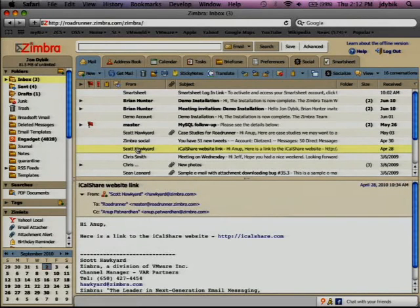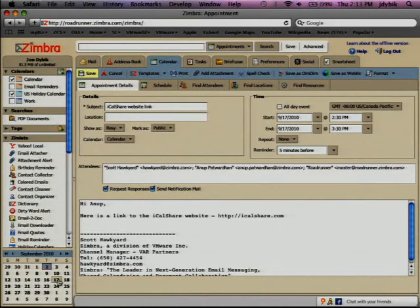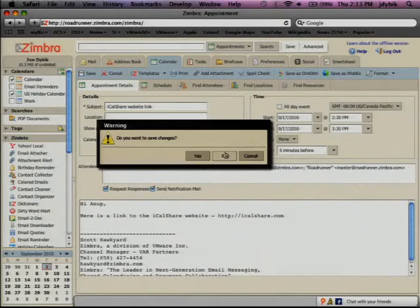I can take items. I have drag and drop capability. I can drag an email over to the mini calendar on the left. It automatically pre-populates a calendar appointment. So you get that full drag and drop kind of feel.